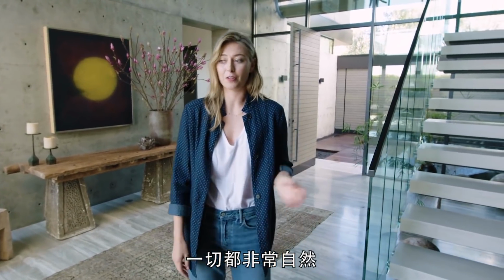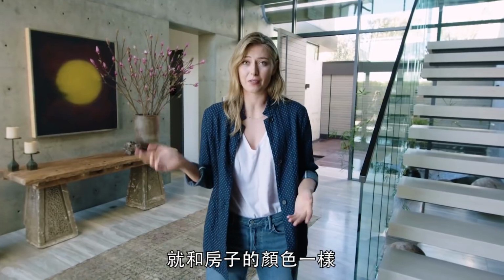Everything's very natural. All the tones are natural, just like the colors of the house. Besides the concrete, you see the wood siding that's in this gray light tone. And now I'll show you my living room.